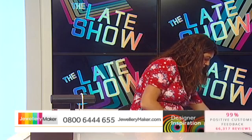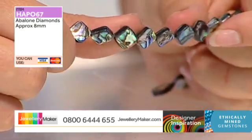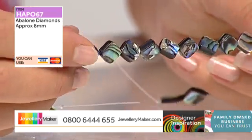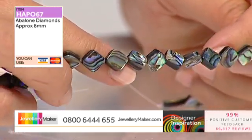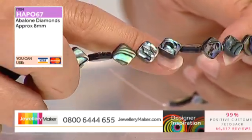Right, box number 1. Abalone. This gemstone is quite unique actually. Well, it's actually a shell. So when you get this particular shell, it's the casing and the lining inside the shell that gives you this incredible selection of the most beautiful colours. I mean, golly gosh, it really is quite sensational.